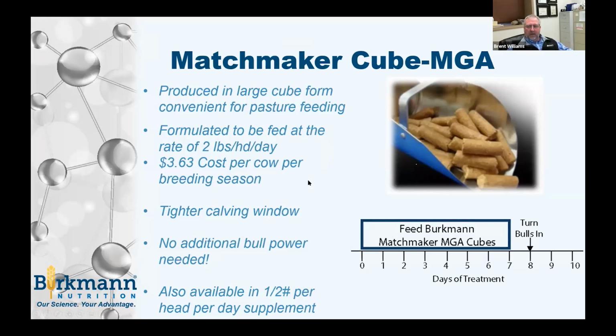So how do we get the MGA in them? What we decided to do a few years ago was to put the MGA into a cube, which is about the size of your thumb. We felt like that was the most convenient and most flexible way for the farmer to feed these to the cows. You can feed them on the ground, in a bunk, in piles, or on top of rolled out hay. Whatever is the easiest for you gives you a lot more flexibility. It's 2 pounds per head per day. Like I said, the cost is less than $4 a cow.